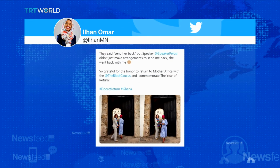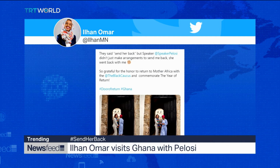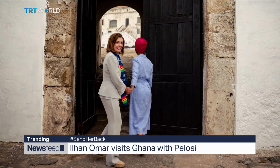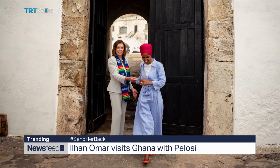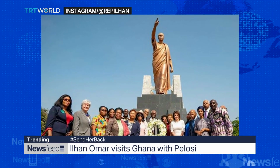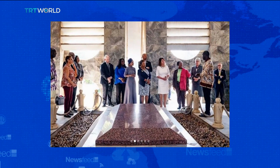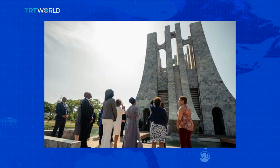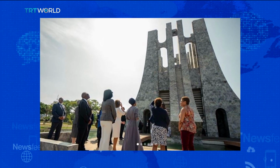A tweet from US Congresswoman Ilhan Omar is getting traction online. She posted these photos of herself and Speaker Nancy Pelosi visiting Ghana. She wrote on Twitter, "They said send her back, but Speaker Pelosi didn't just make arrangements to send me back, she went back with me." It was a jab at President Donald Trump, who recently said some congresswomen should go back and help fix the crime-infested places they came from.